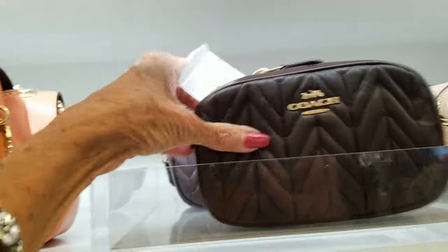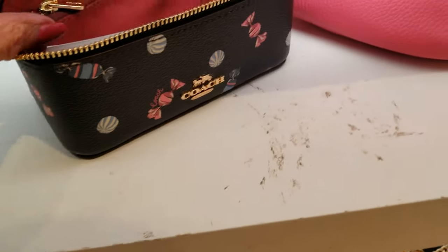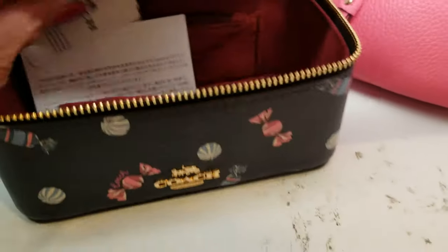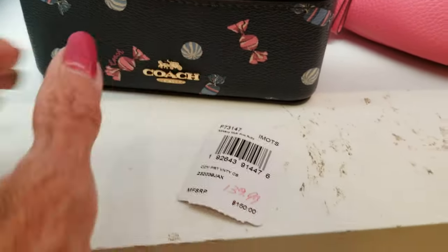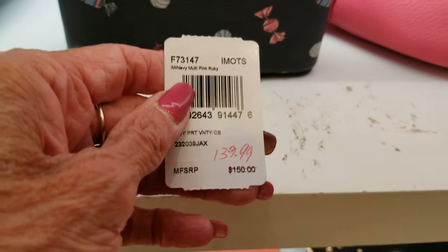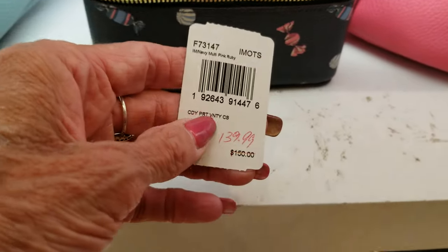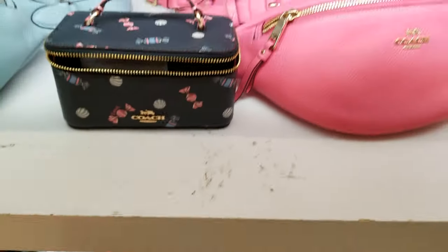We've seen these before, $2.89. Let's see if I can get the price on this little bugger. There it is. I like these little makeup, or I'd say jewelry bags for those. Okay, $139, so that's 70 plus 20. Take 70% off that price, and then you take 20% off that bottom line, and that's how you get the bottom line.